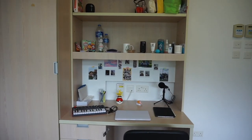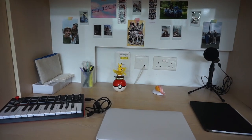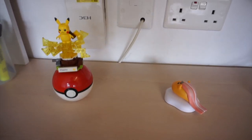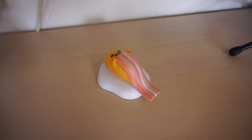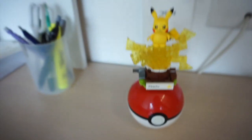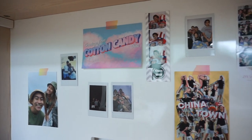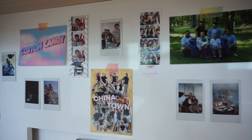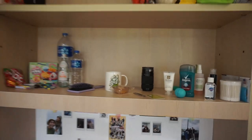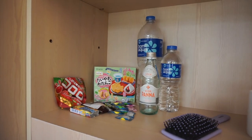Here's the desk area. This is where I come to do my work. So I have everything that I could need. I have my keyboard, my microphone, and I have these little decorations to just kind of give it a popping look. So there's the Kuritama, and there's the Pikachu. And then I also have some photos of my family and friends back at home, just to give me a daily reminder. And yeah, these are just some things that I use every day, and a little snack pile.